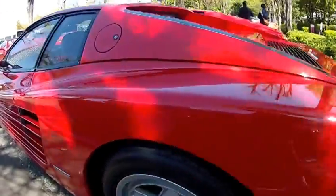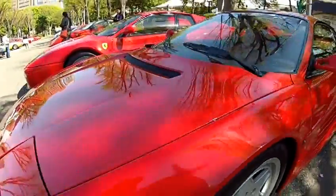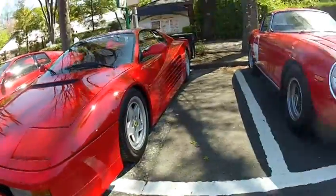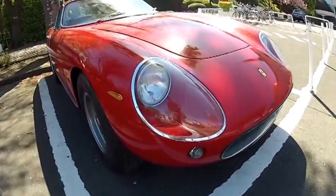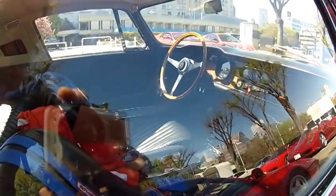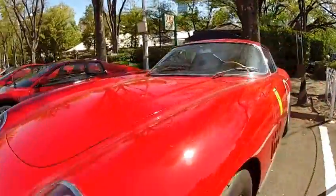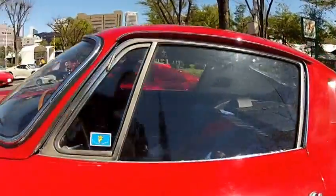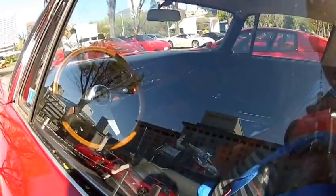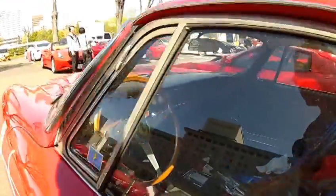Wow. I know a little bit about Ferraris, but I couldn't tell you what each one is. I mean, this looks like a Cobra, but I don't know if it's a remake or not. Actually, let's look in the interior. That looks original, guys. I can't see the mileage. It looks like the real thing.